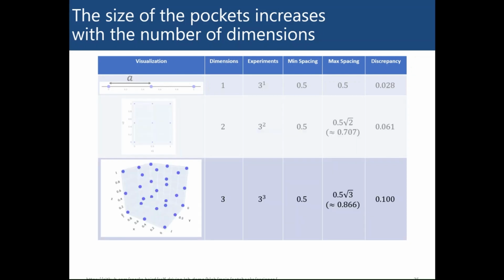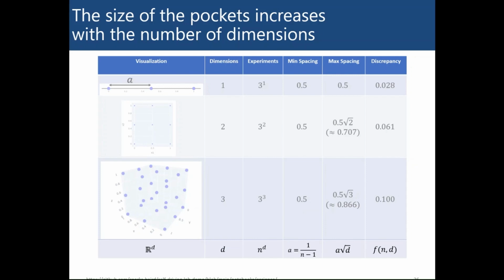Let's go one more. 3 dimensions. 3 to the third, 27 points. Minimum spacing, still 0.5. The maximum spacing, once again, has increased, 0.87, and the discrepancy has also increased. And so the takeaway here is that the size of those pockets increases as a function of the dimensionality. The higher number of dimensions you have, the worse this problem gets. That's what's meant by the curse of dimensionality. And you can represent this as a formula.